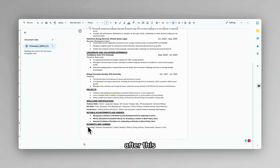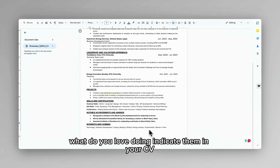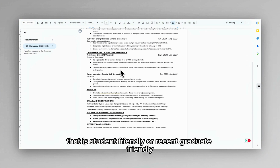So after this, you want to focus on your interests and your hobbies. What are you interested in? What do you love doing? Indicate them in your CV. So this is a beginner-friendly one-page resume/CV that is student-friendly or recent-graduate-friendly.